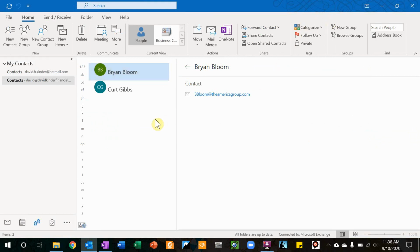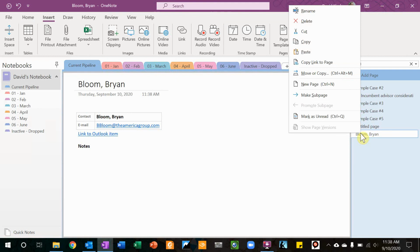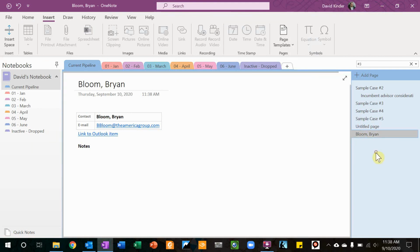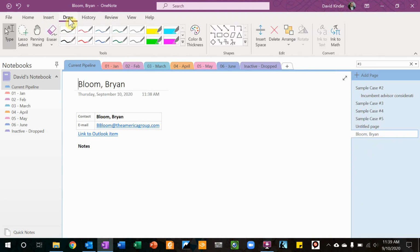I think that's kind of it. Now, I used to be able to color code each page. I don't remember how to do that. I haven't had to do that in a long time. I want to see real quick if I can do it briefly.